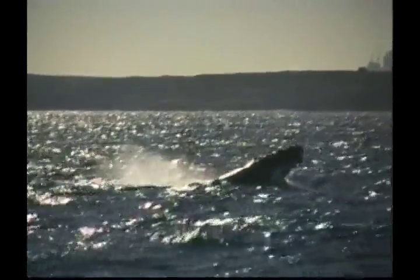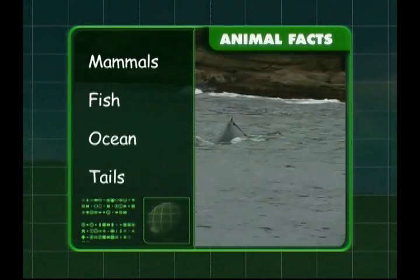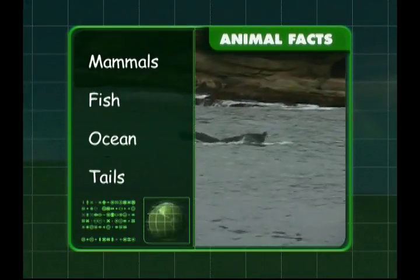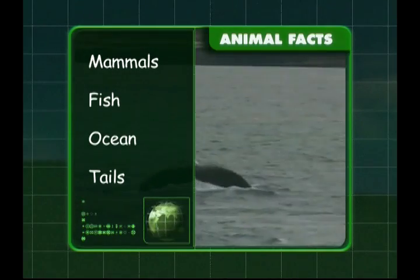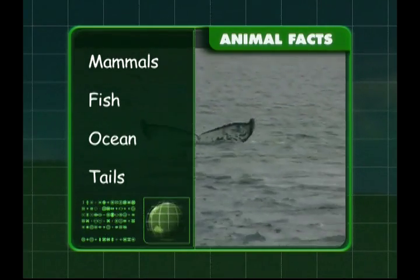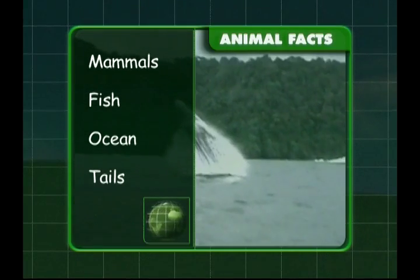Okay, Zeke, let's recap what we've learnt about these big beasts. We learnt that whales are mammals and that they like to eat small fish. We also now know that they live in all the world's oceans. And don't forget about their huge tails. Are you ready for some more big beasts, Zeke?